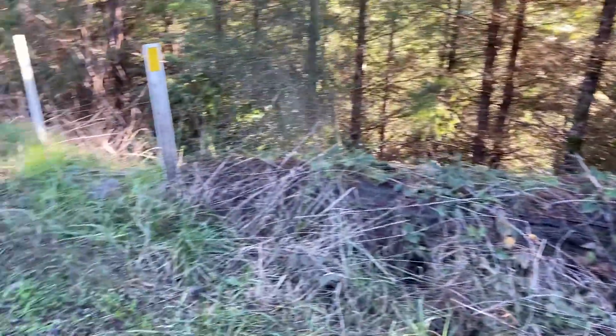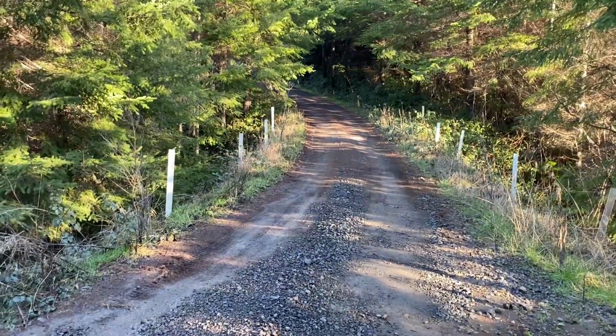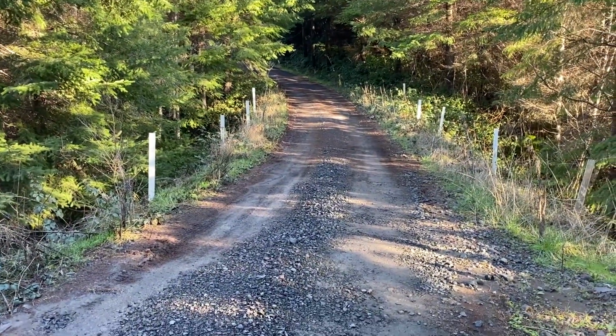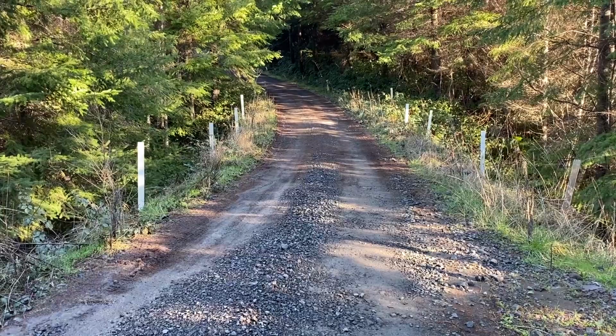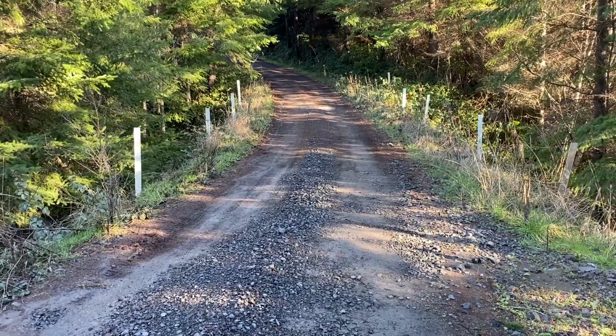Yeah. So the volume of water doesn't come down here. So a water bar would be up maybe around that corner there where we're looking? Yeah, just up where you can see there, and that would put the water off both sides before you get to where this narrow spot is. You don't want to lose this narrow spot.